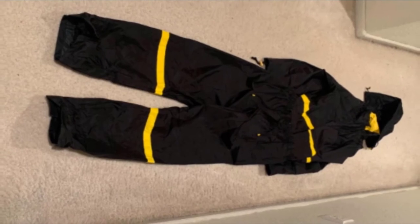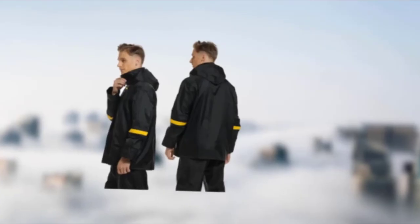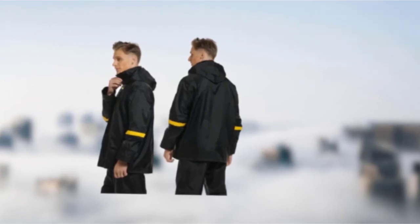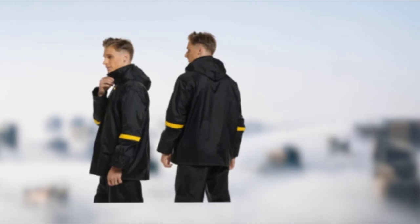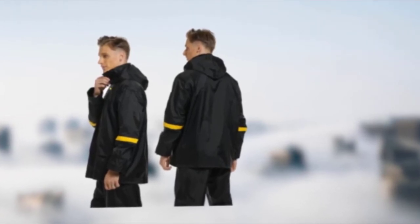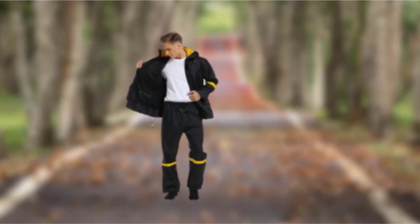The jacket has pockets with Velcro elastic, which keeps the rain away from your items. Coming in a deep navy blue color, both pieces are subtle yet stylish. The material is a high-quality polymer, making it resistant to tears and frays. With reinforced seams and firm buttons at the front, water doesn't stand a chance.